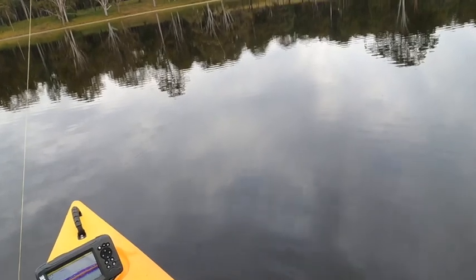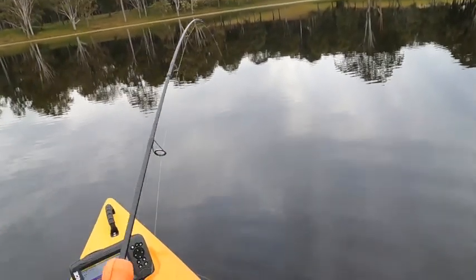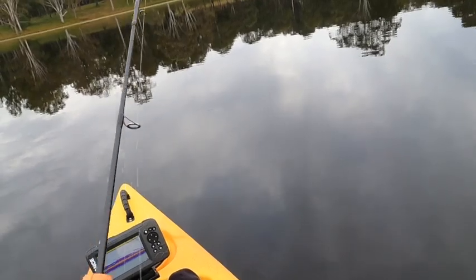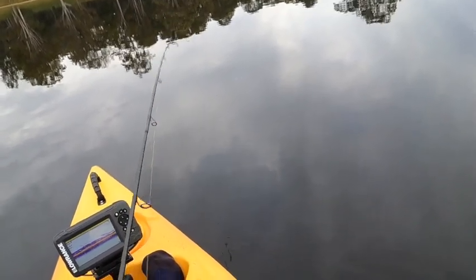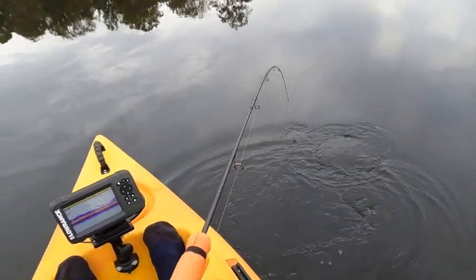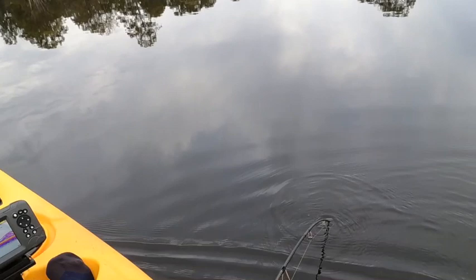Oh, do it. I didn't even feel that bite. It was just the line went slack. It was obviously swimming towards me. So as I said earlier, it's so nice when your prospecting turns into catching. And this is exceptional now. It's just crazy. Absolutely crazy how good this fishing is now.